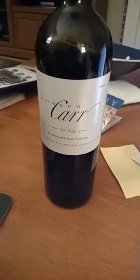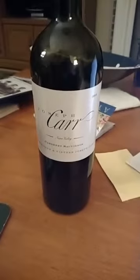And as I said, this is their 2013 vintage. There are 14s out there, so look and choose with what you want. Here's what it looks like. Joseph Carr. It hasn't changed in the 14 vintage at all. It still says Joseph Carr. Here's the wine.